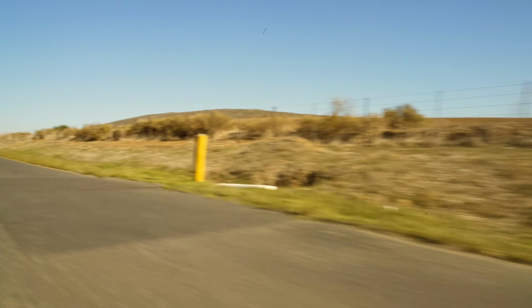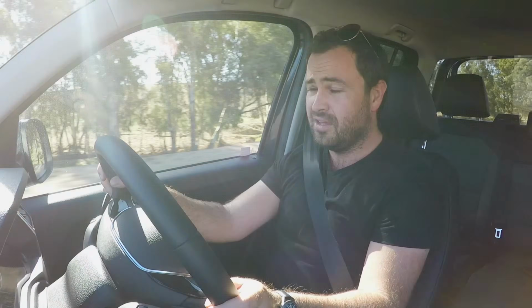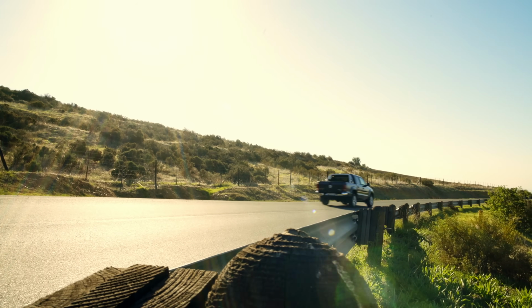Are you joking? Volkswagen says this car will do 0 to 100 in 8 seconds, which is just stupid for a Bakkie, and after that I'm pretty sure they're not lying. And to put this kind of power in perspective, the next most powerful Bakkie on the market is the Ford Ranger with 147 kilowatts. This thing is mad.